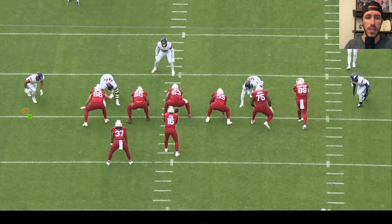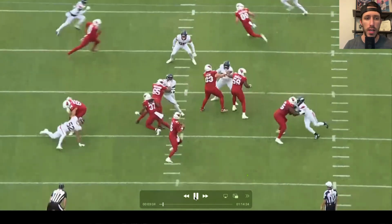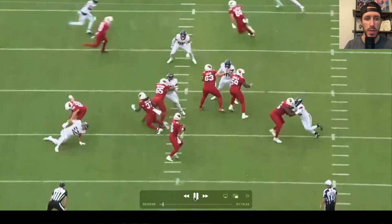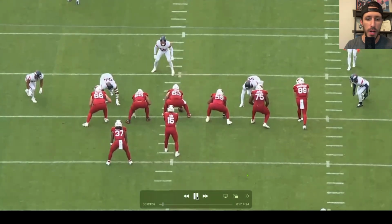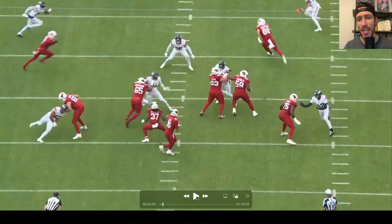So you'll see Jonah Elliss just right over here. Watch this pass rush move. Slips a little bit at the end, but again, look at his bend. Really sticks out to me right there. Let's go ahead and watch it again. Boom. Tries that little duck move and just loses his footing. But, I mean, look at this bend. Insanity that he can get this low.